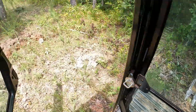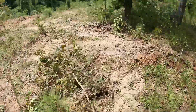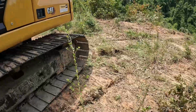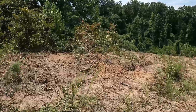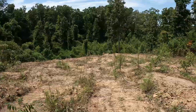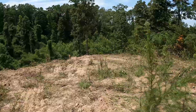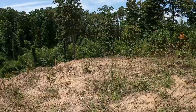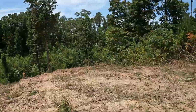Alright, it's lunchtime. Let's take a look. Oh, see what we got done. I'm right at 3.5 hours on the machine. I still need to come down this edge right here. I think this will be a perfect spot to put a cabin.